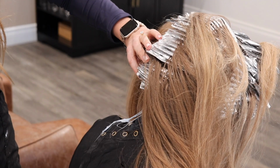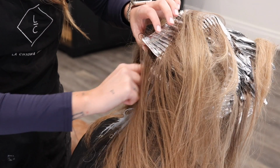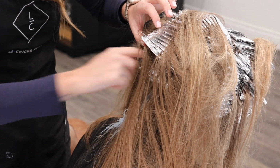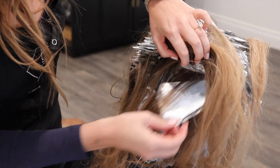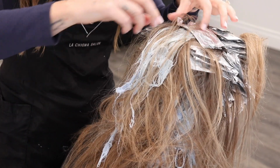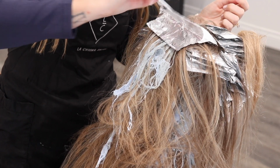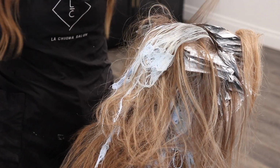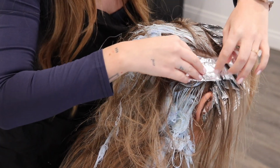Time to rinse her foils. This is the most satisfying part. So I probably let her sit, I want to say maybe like 20 minutes, and then I checked the back. I always check the back. That's why I like to start at the back actually, because if they're processing really fast, you can rinse the back first and still let the front process. So yeah, I probably let her sit for about 20 minutes until I started rinsing the back.